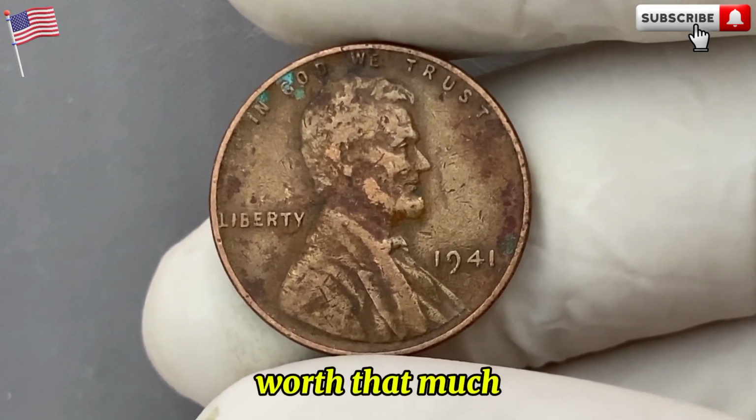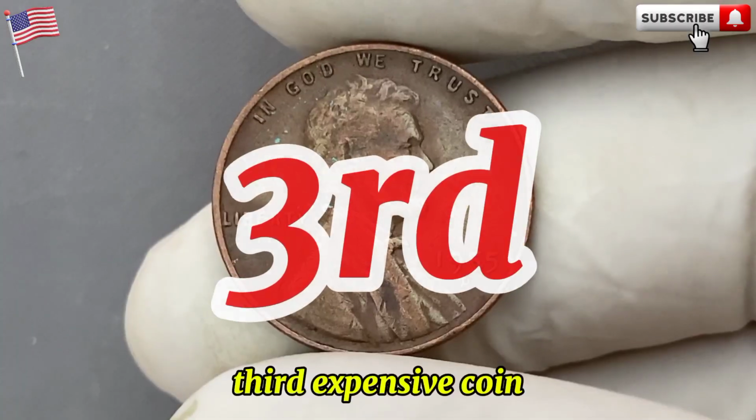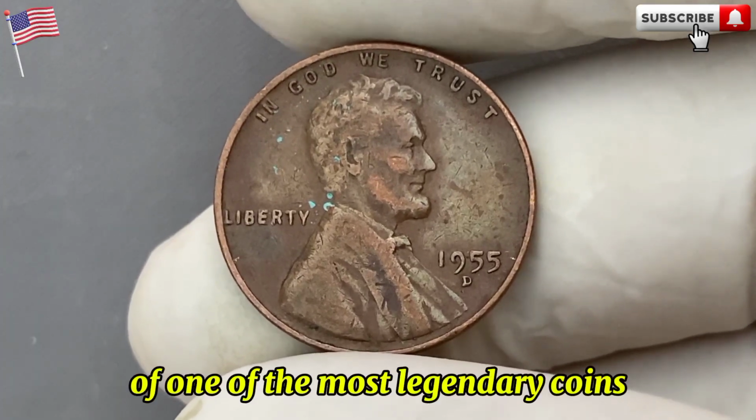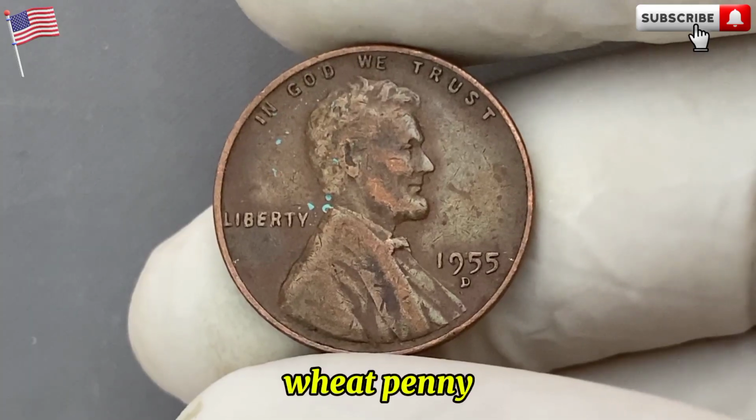Imagine holding a coin worth that much. What a thrilling prize for any collector. Third expensive coin, we're diving deep into the captivating world of one of the most legendary coins in American numismatics, the 1955 Denver Mint wheat penny.